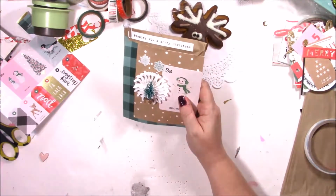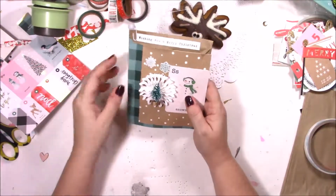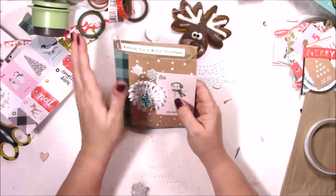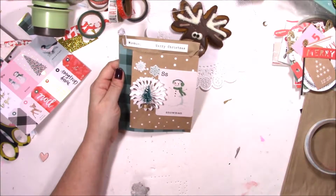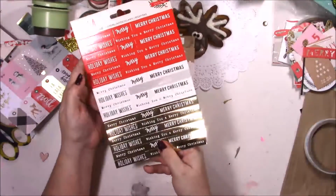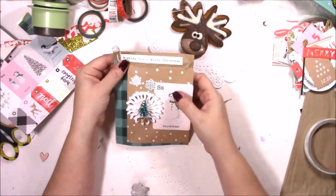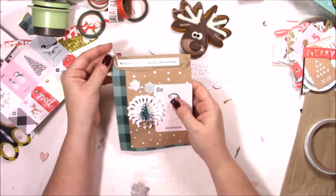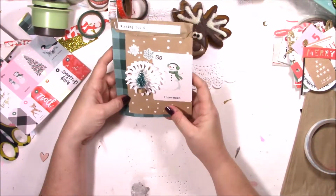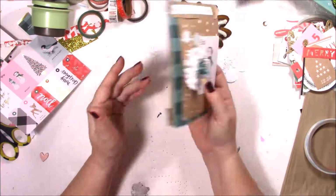I found 2 little puffy stickers that are the same color on my sticker sheet. And then I also have the sentiment sheet, which comes with this collection, which has these awesome Merry Christmas, wishing a Merry Christmas holiday wishes in red, white, and gold. So I added the wishing you a Merry Christmas along the top, a little white clip with a little pom-pom snowball on there. So that's bag number 1 done with the snowman inside.